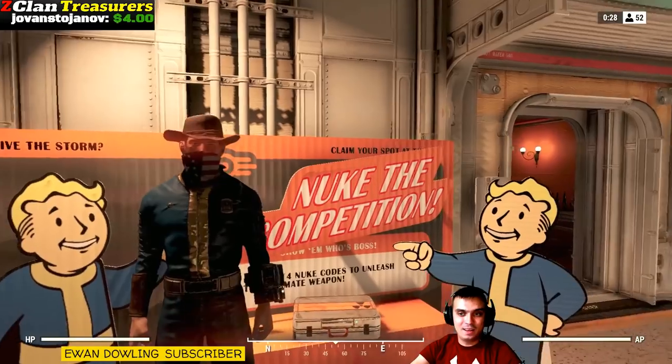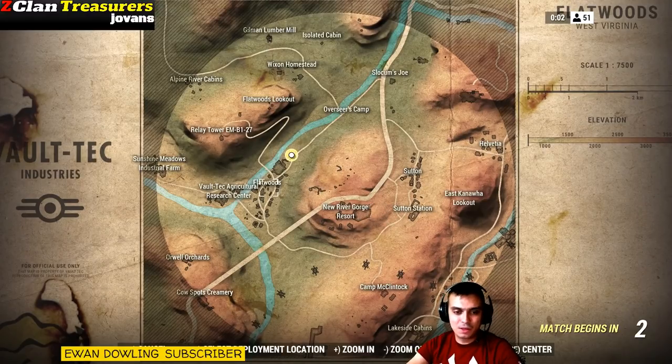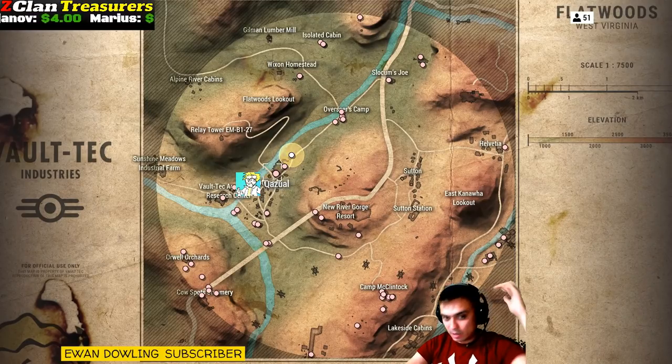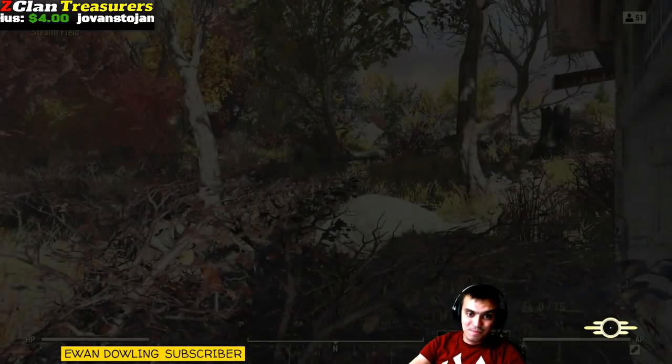So let's wait for the departure. Alright, it's departure time. For the next few days, I'll be jumping in Flatwoods to learn the location of the loot a little bit more. Okay, we got two enemies right next to me. Great. Let's see how this goes. Alright, and let the party begin.